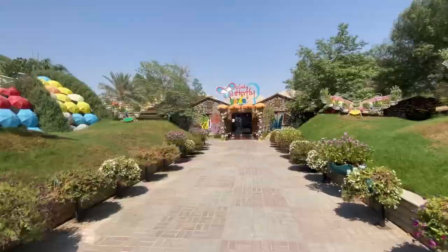This is the first time we are here, and we are exploring this place. I've researched and found out that this butterfly garden has 10 domes. Inside the domes there are more than 15,000 butterflies, and the most amazing fact is they have more than 50 species. Yes. So let's go and check it out.